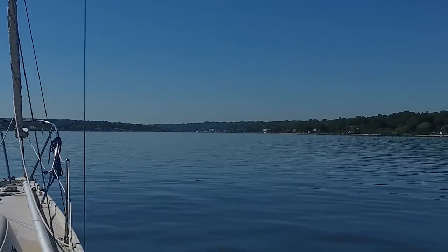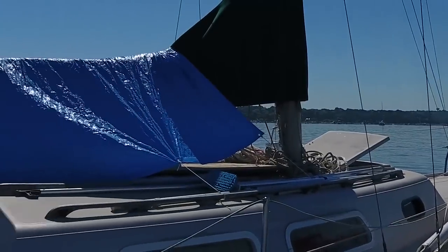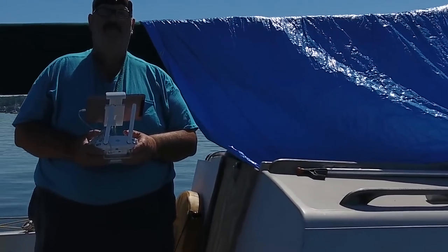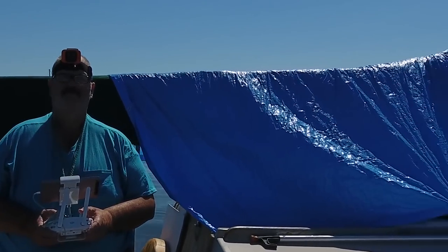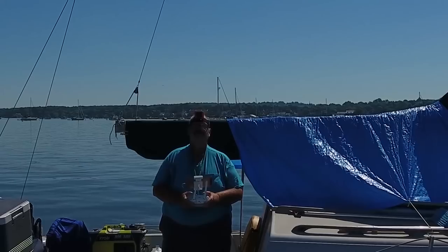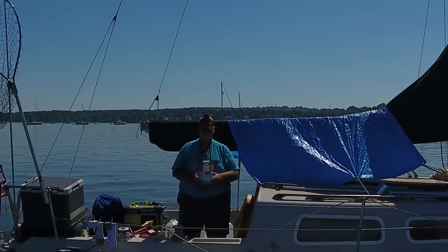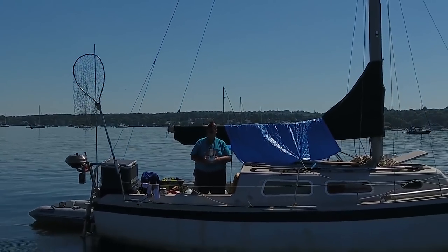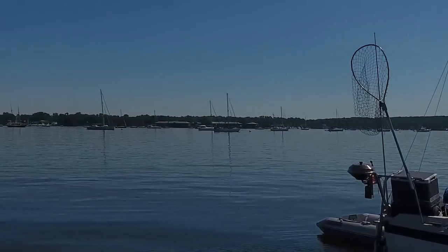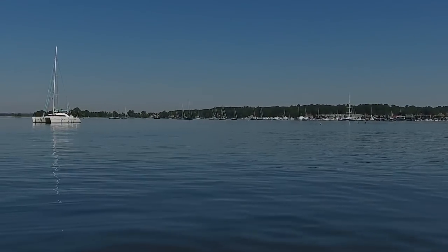Here we are taking off from the good ship Lily 2. I bring the drone up slightly. I had it there on the deck and then moved it away from the rigging to get clear of all that. The boat's a bit of a mess. I really wasn't prepared to clean it up for the video, so you see my socks hanging there on the lifeline and all. It is what it is, guys. This boat needs to be repainted. It needs a lot of cleanup, and we're getting to it.